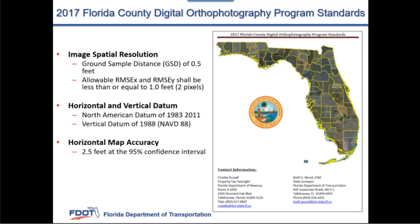This is a screenshot of the latest standards. We're in the process of reviewing those, but it gives you the image spatial resolution or ground sample distance of 1/2 foot. The RMSE in X and Y is approximately 1 foot, which would be 2 pixels. That results in about a 2.5 foot positional accuracy at the 95% confidence level. And basically we're basing it on the North American Datum of 1983, realization 2011.